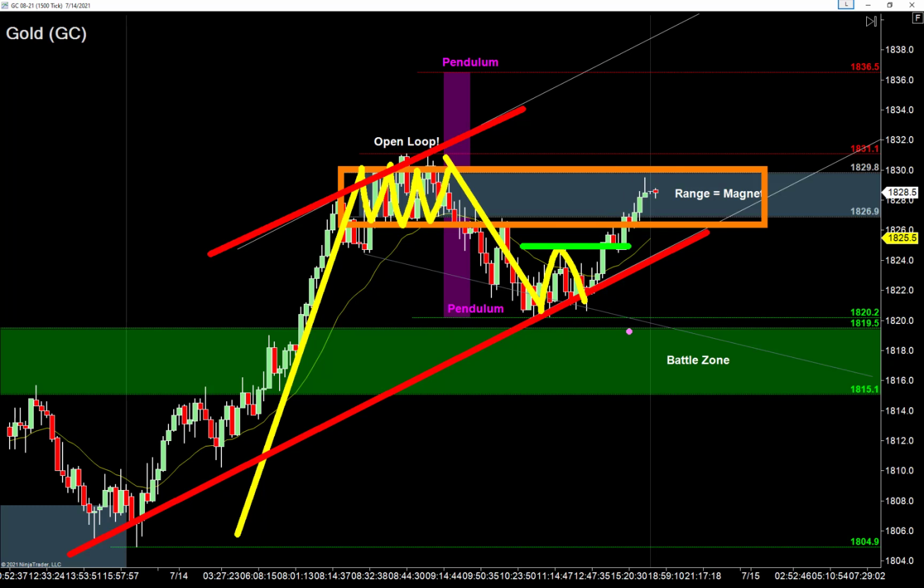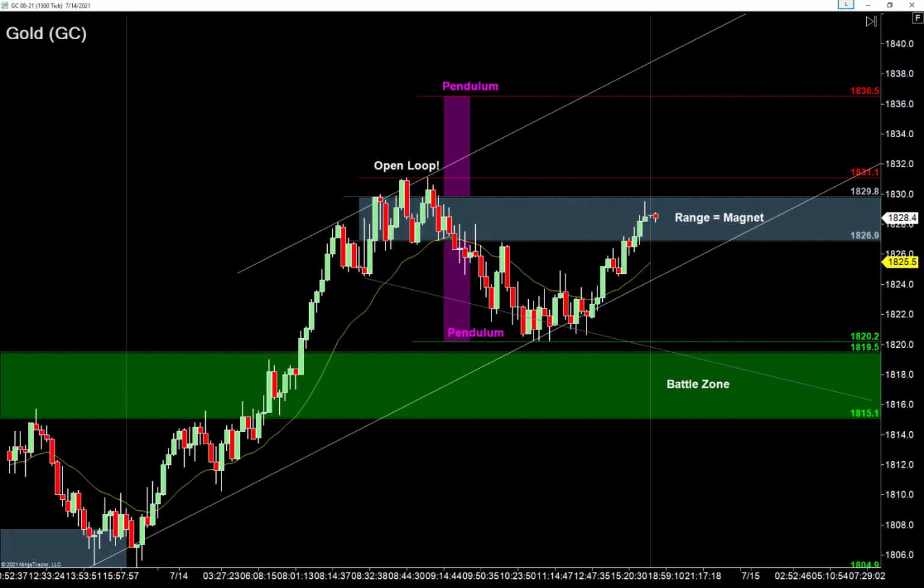And then now, again, they're trying to rip that sucker and run it higher here. Not just back to the highs here. That'll be the obvious target, but a little bit higher there, right? 1836.5 is an easy objective.